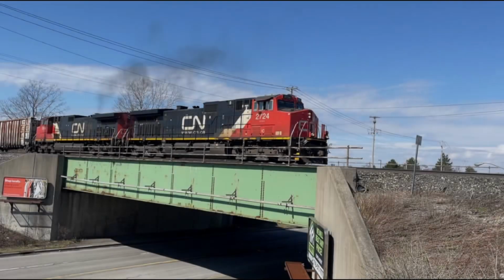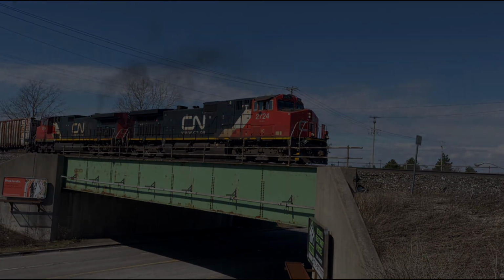Next train was definitely the best catch of the day, a CN duo leading a CSX manifest, and the leading engine, number 2724, had one of the greatest horns I've ever heard on a locomotive.